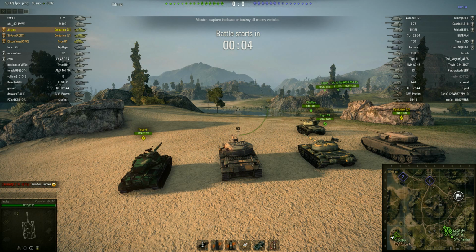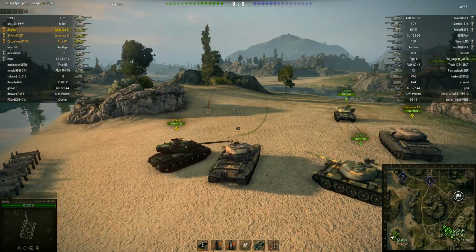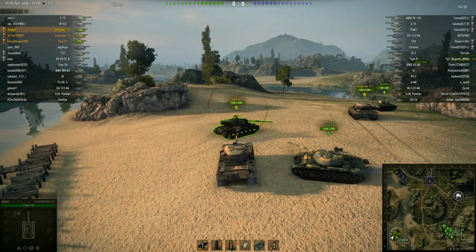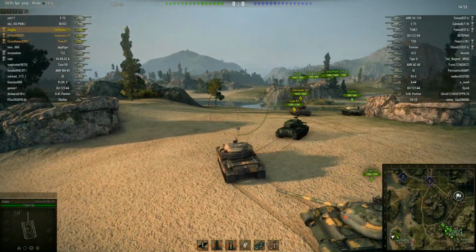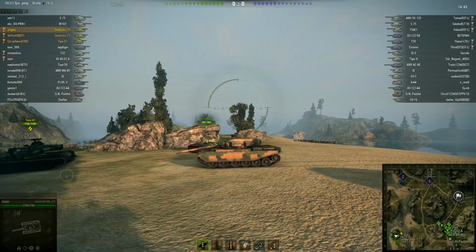Got a couple of Centurion games for you today. The Centurion Mark 7, my favourite tank in the game. For a long time, my favourite tank in the game was the M46 Patton, American Tier 9 medium. And all the reasons why I love the M46 Patton: good gun depression, powerful gun. Look at the gun depression on the Centurion.